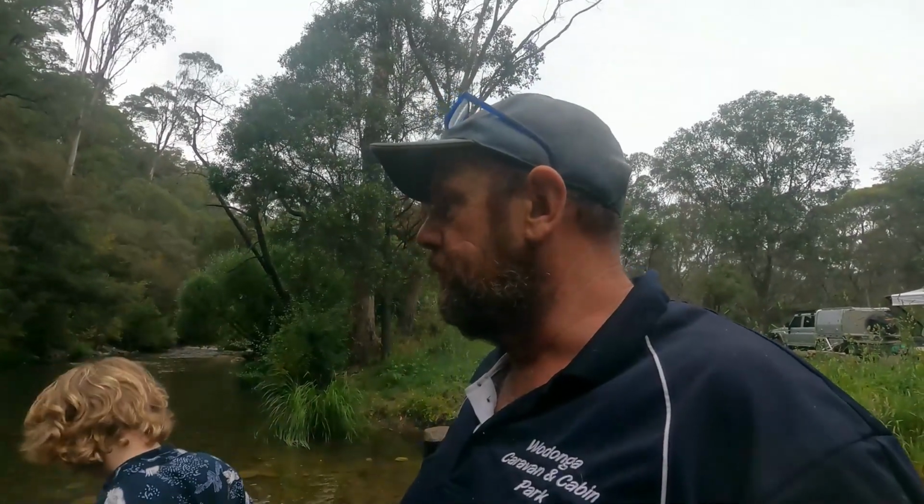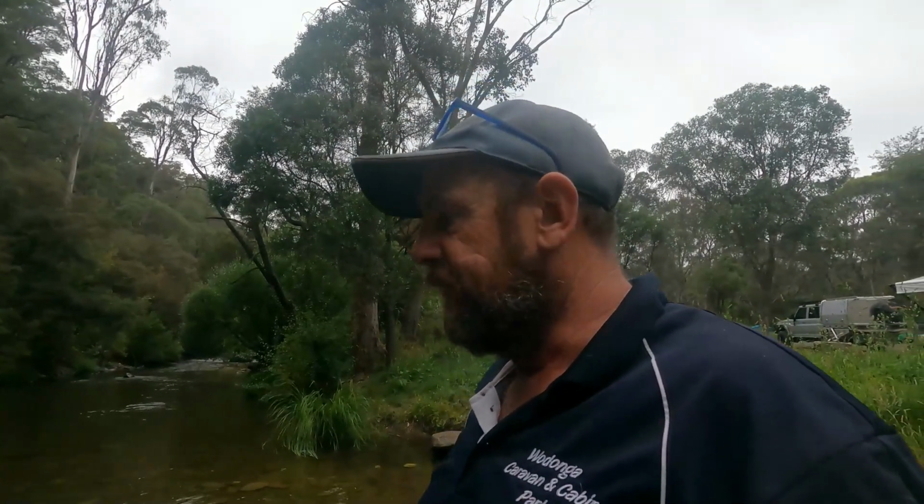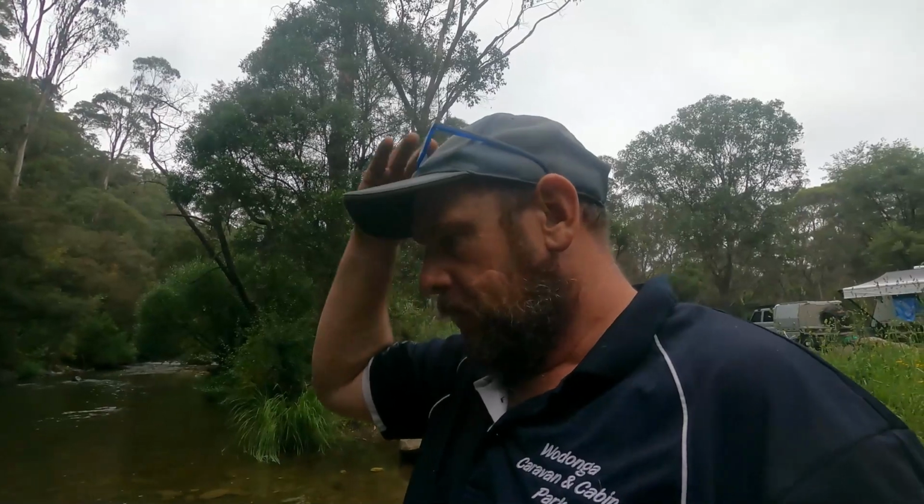We've got a big thunderstorm happening over the back here. We don't know if we're going to cop it, so we don't want to leave camp too far. We're going to go for a bit of explore tomorrow. Today was just sort of giddy. We left after work, so we couldn't stuff around too much. And yeah, tomorrow or the next day I'll try and get on the water and have a fish.